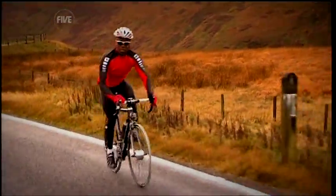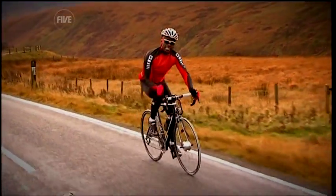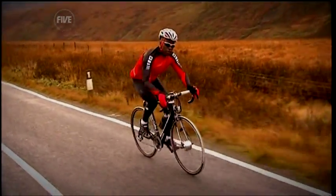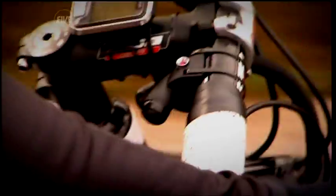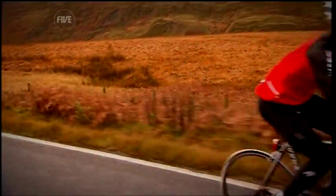The Cytronex system is designed to provide ultra-lightweight and discreet assistance to cycling. This water bottle here is in fact a 2 kilogram battery that powers a motor on the front wheel. It can give you 180 watts of extra power when you need it. So for instance, if I'm cycling into a headwind, or up an incline like this one, I just press the boost button and it really does make all the difference.